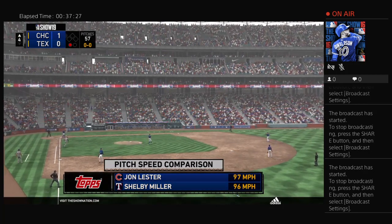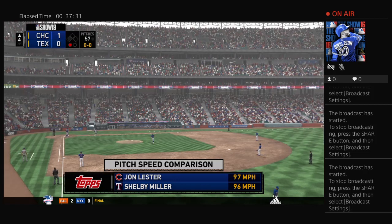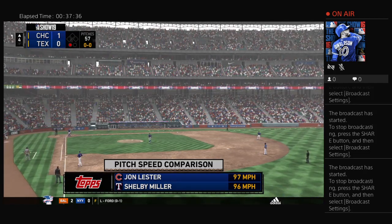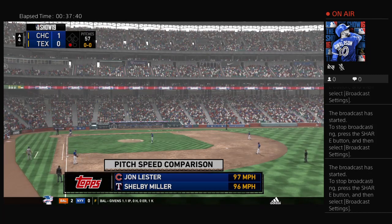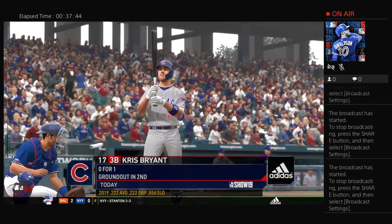So after the line out on the fastball, might be a pretty good time to check out the pitch speed comparison for these two starters. And we've got two guys bringing some serious gas for you, as you see there. Top speeds 96 and 97. So 1 away here with the bases empty.